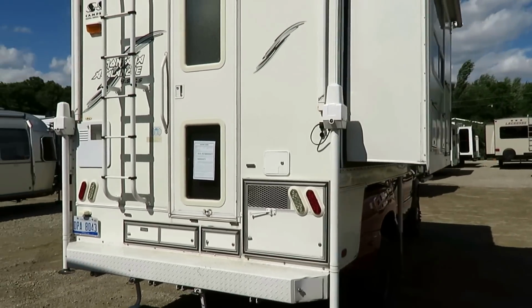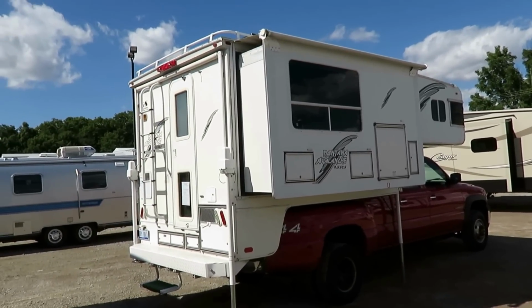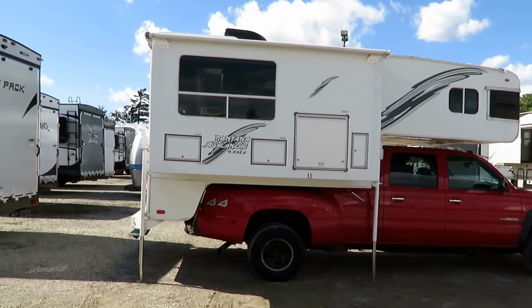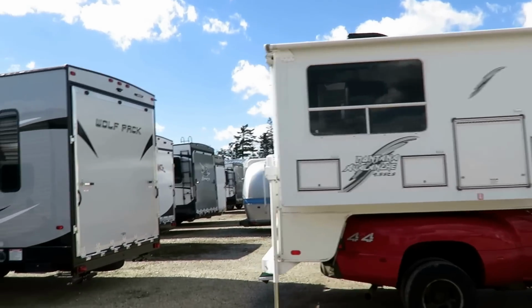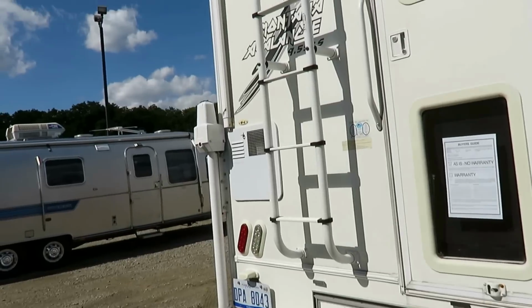This floor plan is flat out ripped straight out of the Lance floor plan book, but if you're going to copy somebody, Lance Truck Campers, that's a good place to start, because those guys definitely know what they're doing. All in all, it looks pretty sharp. Let's hop inside for you. Little detachable rear step, so easy in, easy out kind of situation.